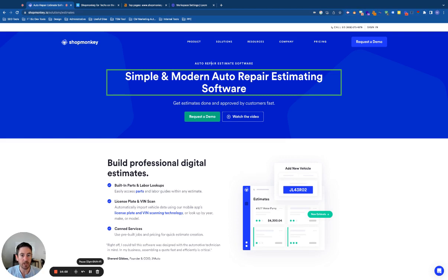Great. So it's fine. They've got auto repair estimating software. That's fine. They've actually got it up here. They could use this maybe for a value prop and make this the H1 if they want. But since they have this in here, I wouldn't make a big stink out of this if this was our customer, right?